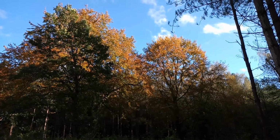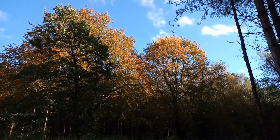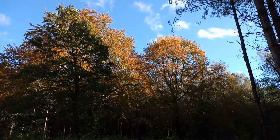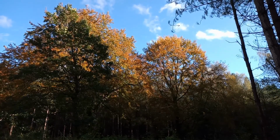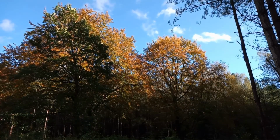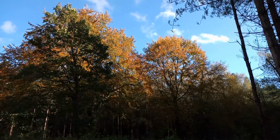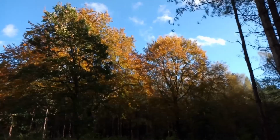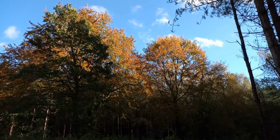Magnificent. Everyone must like autumn colour. And you think about it, it's a glorious way to end a season and to go out in a blaze of glory like this. You've got to love autumn, you know.